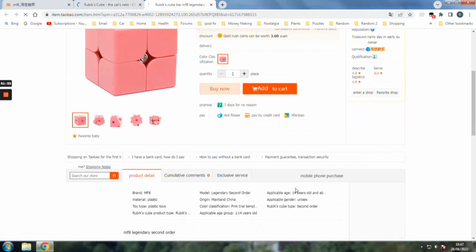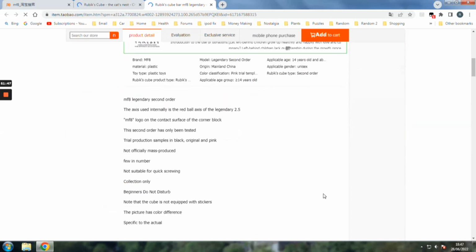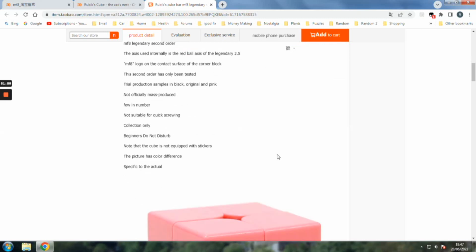Let's actually go on to it. MF8 Legendary Second Order. The second order is only being tested. Trial production samples in black, original and pink, not officially mass produced. Few in number, not suitable for quick screwing. Collection only. Beginners do not disturb. It's not equipped with stickers.